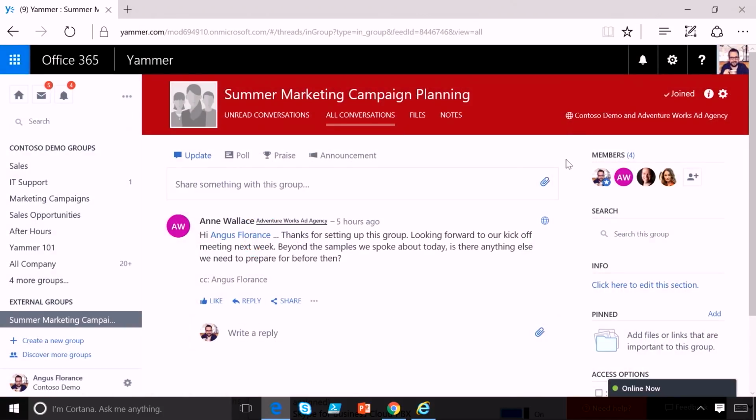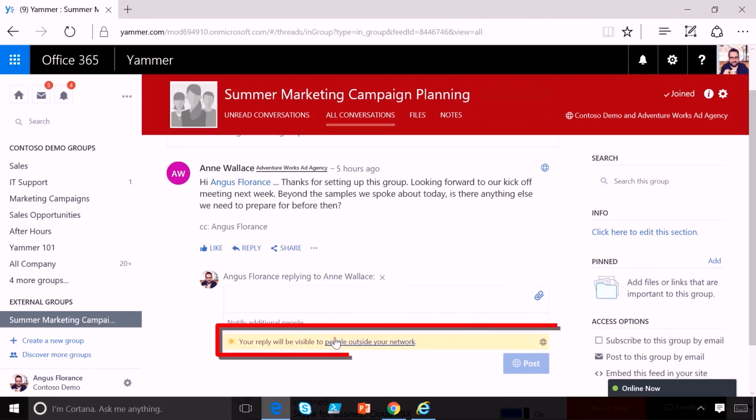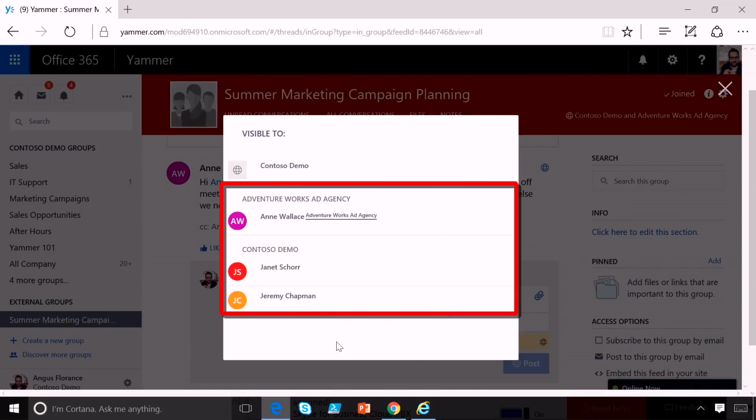Other things we've done is highlight through the thread itself. So a globe will show you that there's external people present inside the conversation. And when I click reply, I can actually warn that, hey, there's other people outside of your network who are going to see this. And if I want to see who that is, I can click on that and it will give me a list of people who will see this message. Very cool. So that's a ton of really new, great improvements in Yammer.